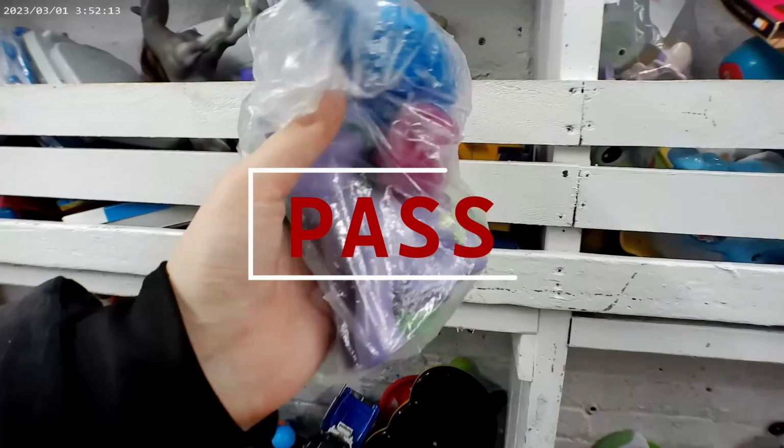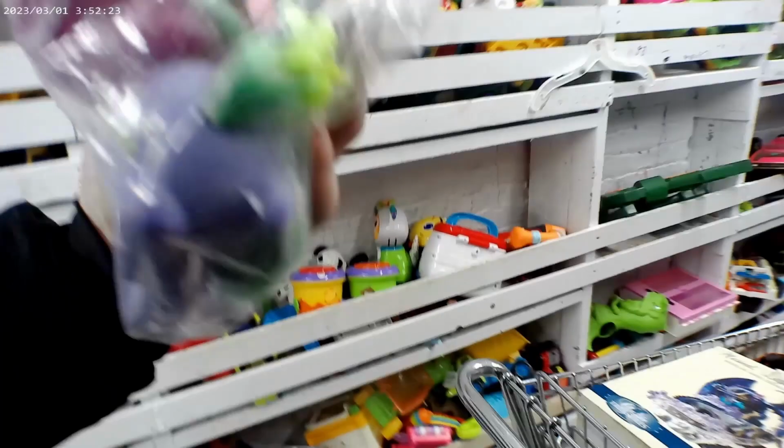So the bag with the My Little Ponies, I did pass on that. I was convinced, oh, maybe it's vintage. But upon closer inspection, I realized it wasn't necessarily vintage, though in a couple years it could be considered vintage since it was from 2006. It's not relatively new, but it's not an old, old one either. I like the colors and everything, and I would just feel kind of bad repainting that one.